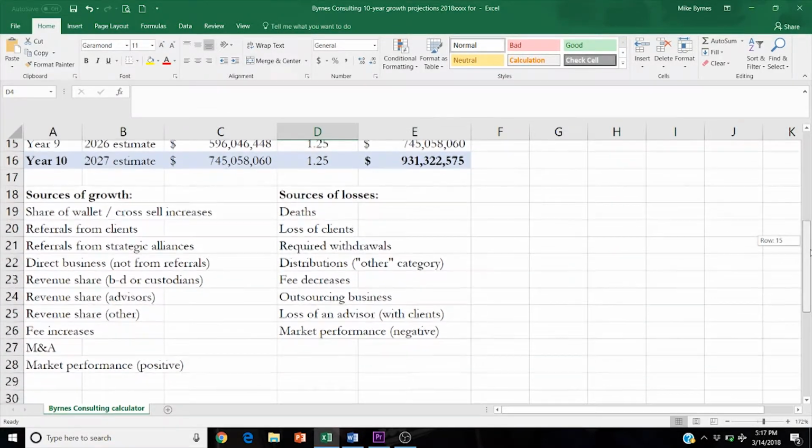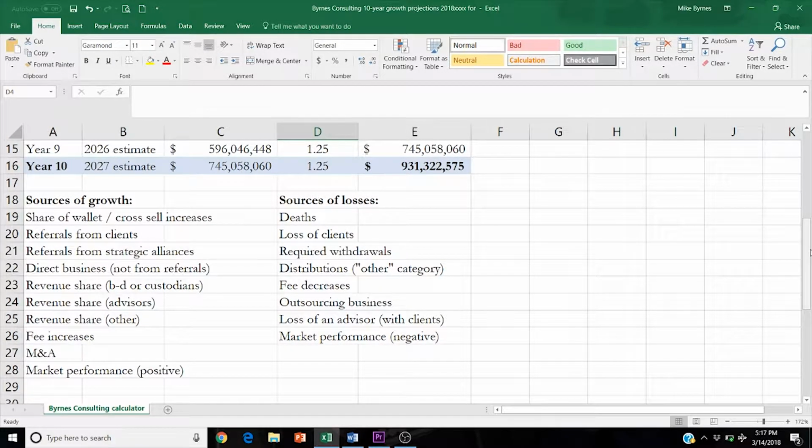Some factors that we work with our clients to plan on and actually improve are on the left side. It's going to help in a big way to help you reach your goal. So let's just go through them quickly. Share of wallet and cross-sell. Hopefully you have all the assets under management for each client. If not, that can be a great area of focus.